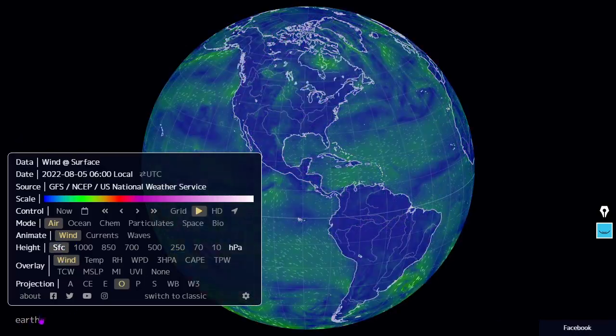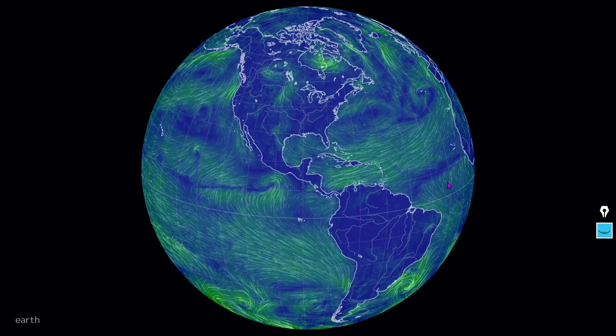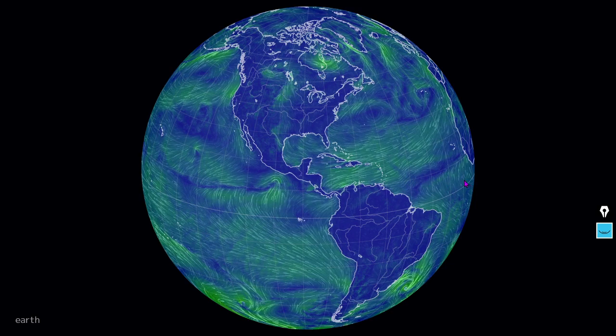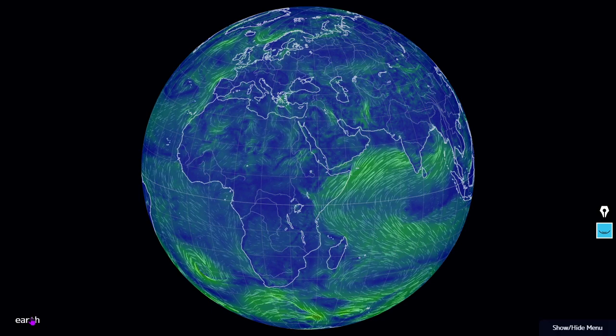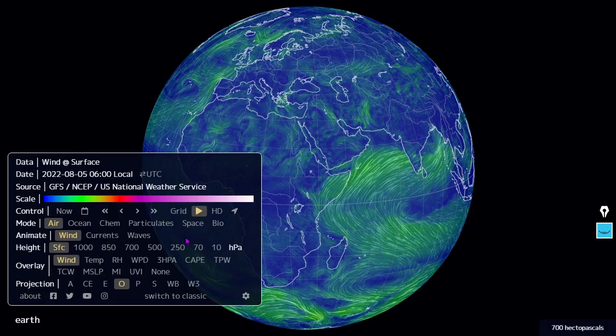Here are the surface winds of the Americas. Strong anticyclone in the northern Pacific, it looks like, as well. Here are the surface winds of the Central World, Europe, Africa, and the Middle East. Shout out to our viewers from all around the planet.